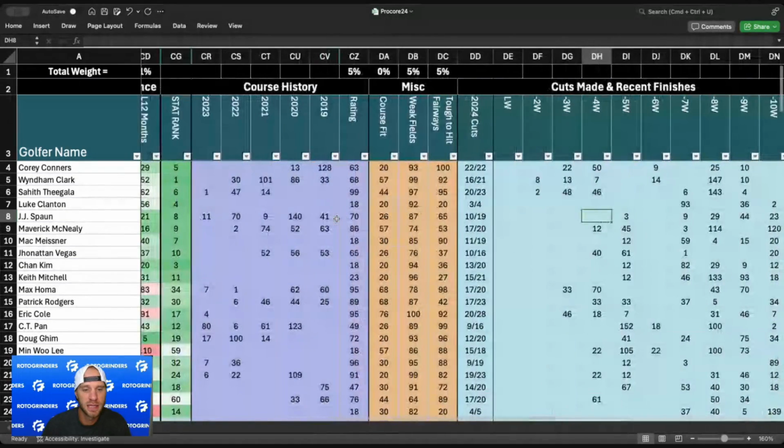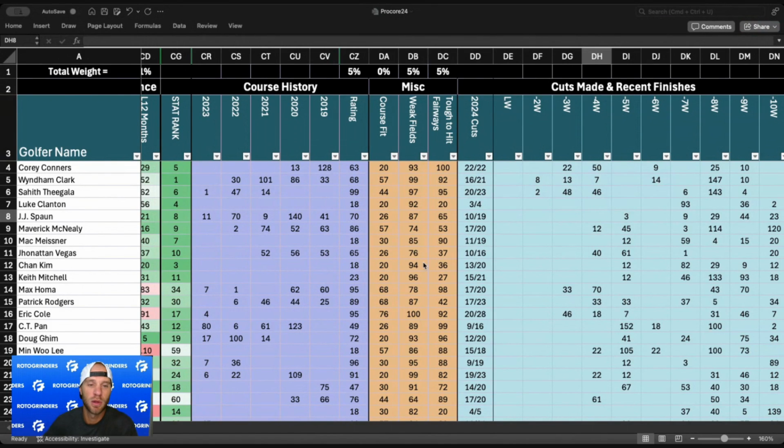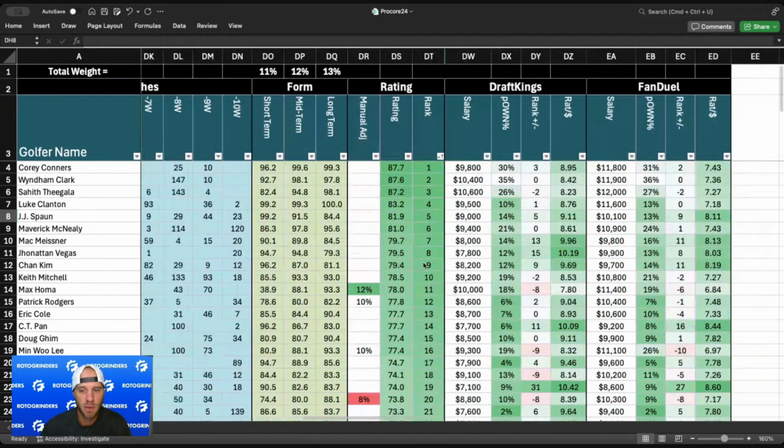One of my favorite plays. He's got a good track record out west, too. He's played well in Phoenix, played well in Nevada, played well in California. So I do think it's a really good spot for JJ Spaun at 9,000.